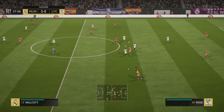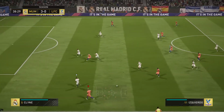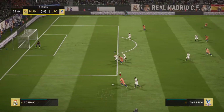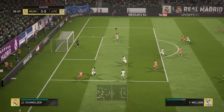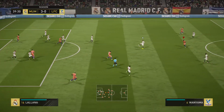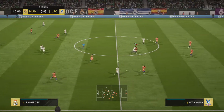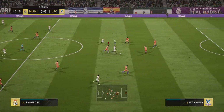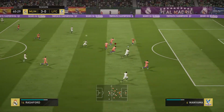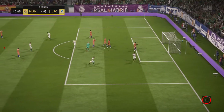And Herrera. Bit of space for him. Now out on the wing. Put into the middle. Only partially away from danger. Adam Lallana. Theo Walcott. Now Marcus Rashford. Coming on, crafting the through pass. In with a chance. Goal!